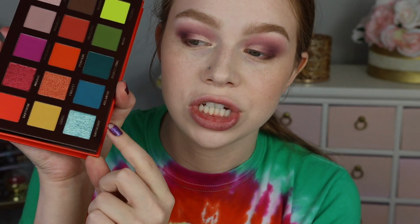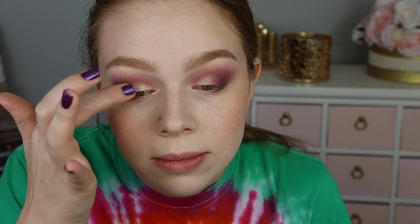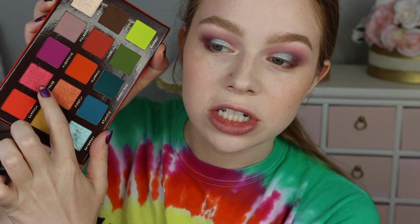I'm gonna go into the shade Bayberry. These all feel super, super creamy. They feel slightly different than the other palettes, a little bit less thick. I'm gonna pop that on the center of my lid. I don't know that this goes, but I just wanted to use this blue. To finish it off, I'll go into a touch of Mirage.